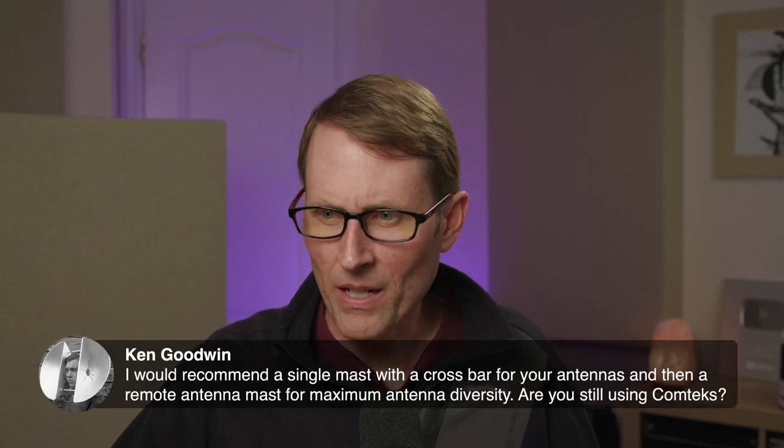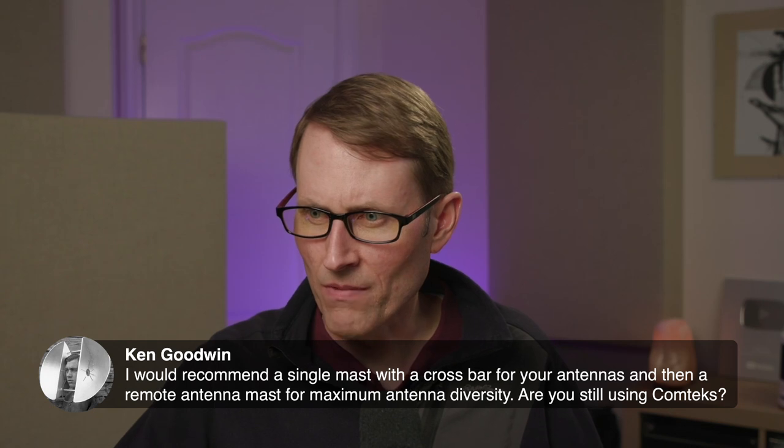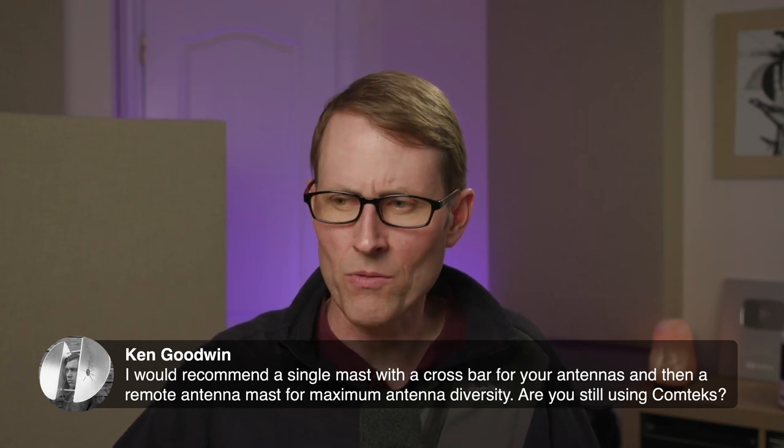All right, from Ken: I would recommend a single mast with a crossbar for your antennas and then a remote antenna mast for maximum antenna diversity. Are you still using Comtek? Yeah, so good. I appreciate that, Ken. I appreciate the input there. I am still using Comtek when I need them.